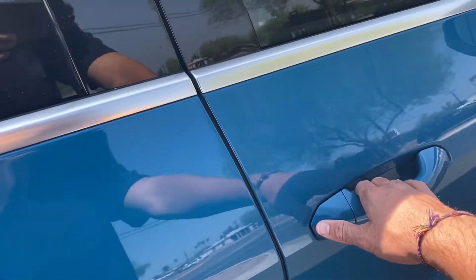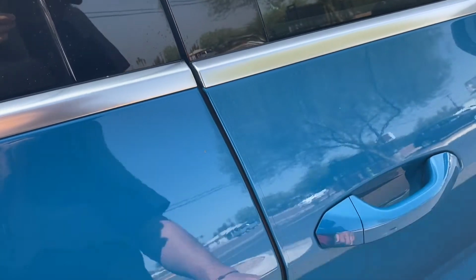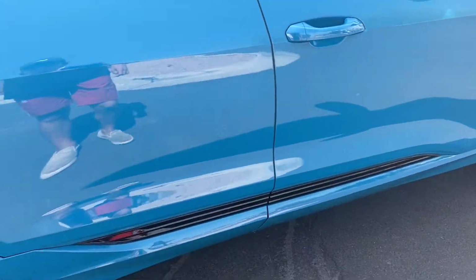I wanted to show you guys one more thing on the exterior that's kind of cool. If you open up these doors, you don't usually like to slam your doors, so you can kind of set it right there. It'll close it automatically. I don't know if you guys saw that, but it'll close it automatically for you, which is super cool.